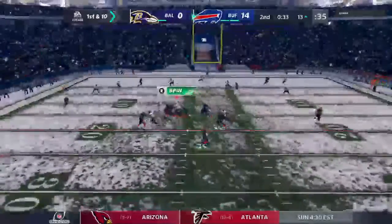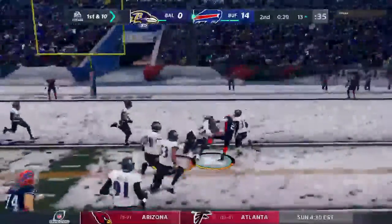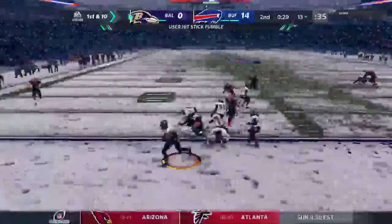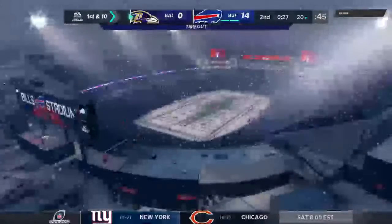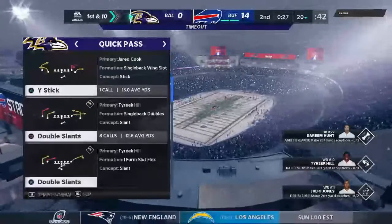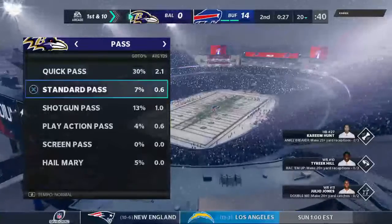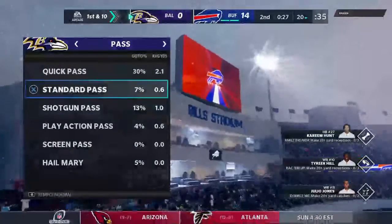On 1st and 10, it's Hurts. Escaping the pressure right. And now he's going to use it. Hurts fumbles it. And it's picked up by the Ravens. And a big turnover there as his guys will get the football back. Ravens going to use their third and final timeout, as they'll stop it with 27 seconds remaining here in the second quarter.